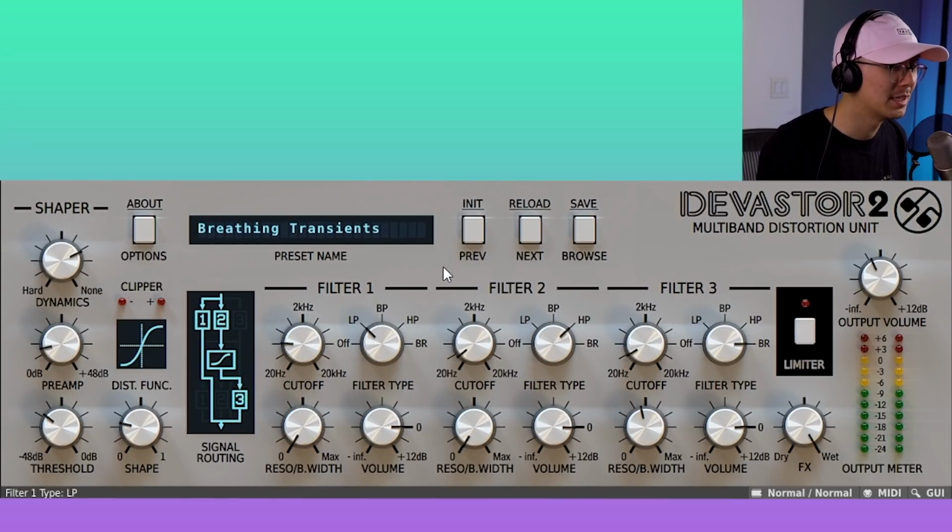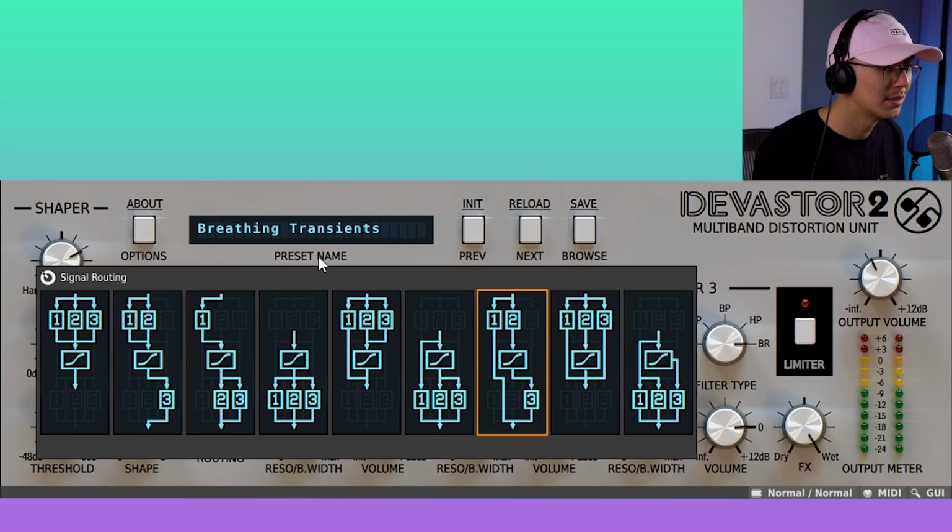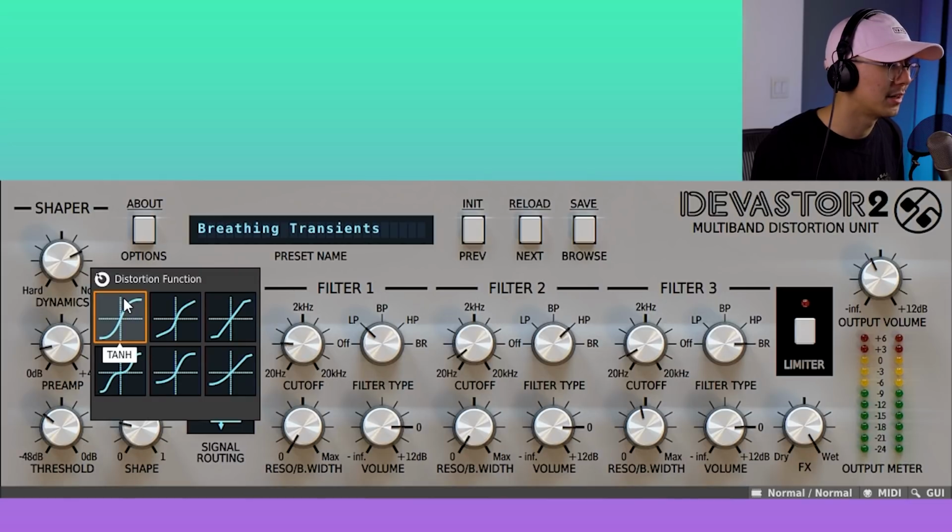So one of the things that I really enjoy about Devastor 2 is its bands. It's split into 3 different bands, and these bands could be routed differently using the signal processing routing. So for example, you can feed all 3 through the distortion signal, or you can choose this one where filter bands 1 and 2 go into this distortion, and then the distortion feeds into filter 3 and so forth. So you have a lot of different routings, and this allows for some really creative uses of its multi-band distortion. And over here, these are the distortion shapes, and depending on the shape that you choose, the distortion will sound different.